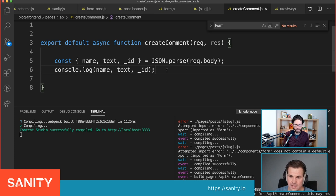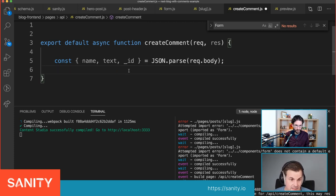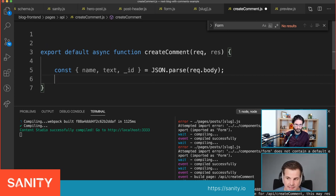Let's get this data into Sanity then. Yeah, that's the part everyone has been waiting for, right? With bated breath, I think is the term. So then we need a way to post this further into the data store. And we could have just used the fetch method again, because it is only HTTP, but why not use the SDK that we already have in this project? That makes it a bit easier.